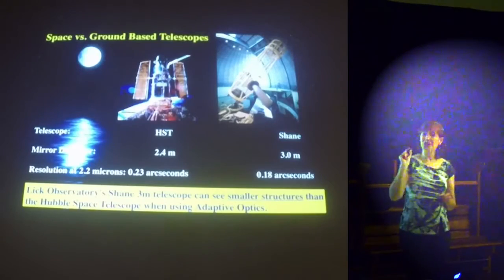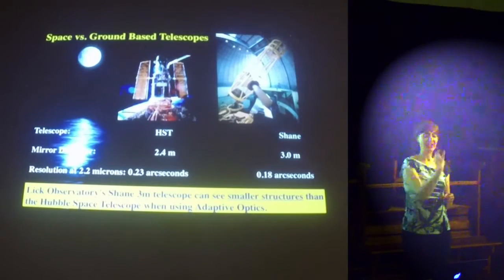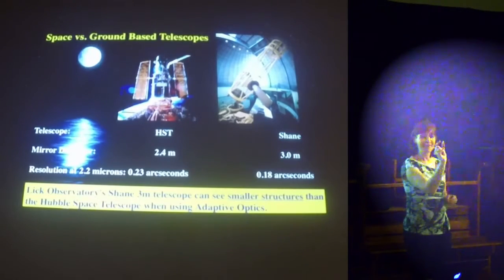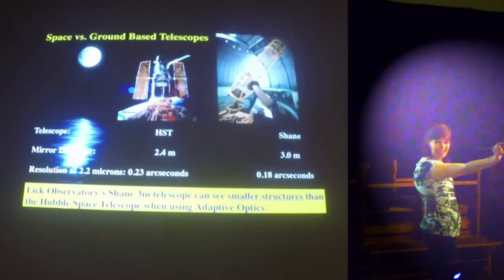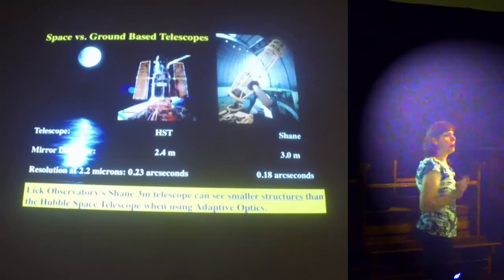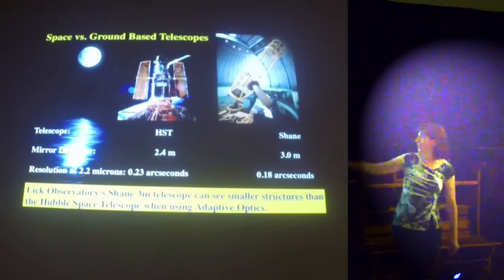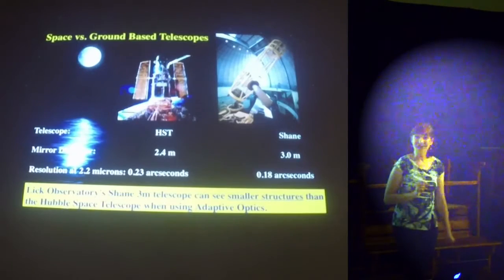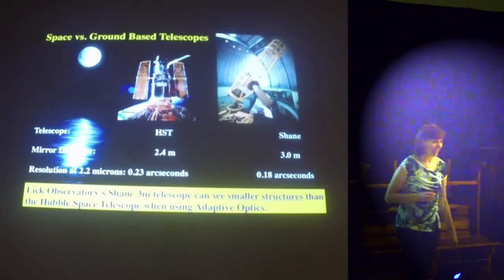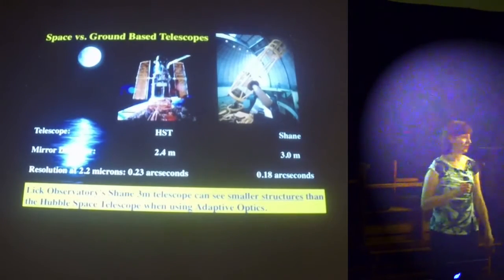And if you don't have a good intuitive sense of how big an arcsecond is, take a dime, pretend I'm holding a dime. Have your friend walk 2 miles away. The width of that dime at about 2 miles away is about 1 arcsecond. So we could see something that's roughly a quarter of an arcsecond in size with the Hubble Space Telescope from 2 miles away. And that's the smallest structure you can see.